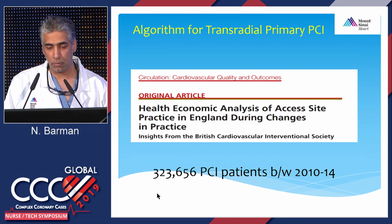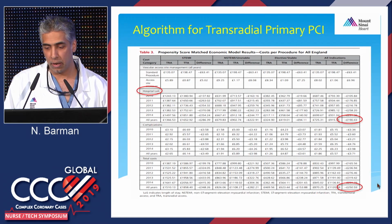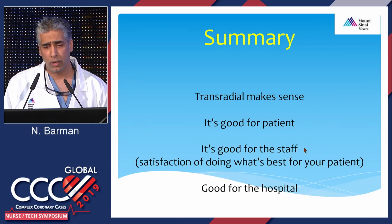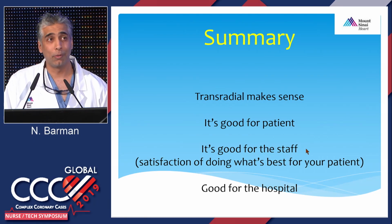Britain did the same thing, 300,000 patients. They saw an average savings of 250 pounds with radial versus femoral, mostly driven by length of stay, 200 pounds.